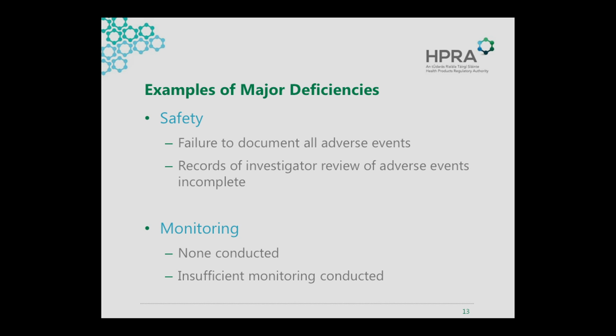Deviations not documented, that's not good enough. We need to see deviations documented and followed to a conclusion. Some major deficiencies in informed consent: the current approved consent form not used, the latest second last version was used. Consent signed after study entry, what I mean there is the consent to the current form is signed after study entry.